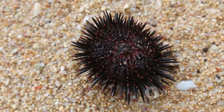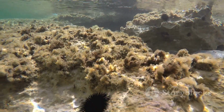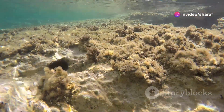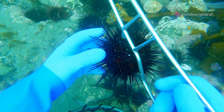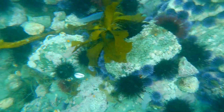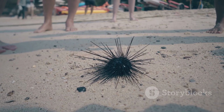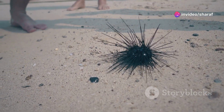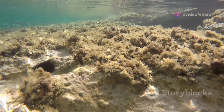Sea urchins are omnivores, meaning they eat both plants and animals. Their diet consists mainly of algae, but they also enjoy a variety of other foods. They graze on seaweed, kelp, and other marine plants, using their powerful teeth to scrape them off rocks. They also scavenge for dead animals and organic matter, playing an important role in the ocean's food web. Their scavenging habits help keep the seafloor clean and healthy.